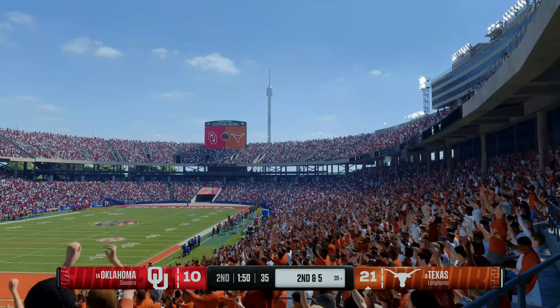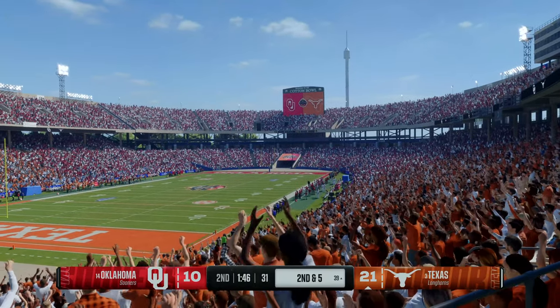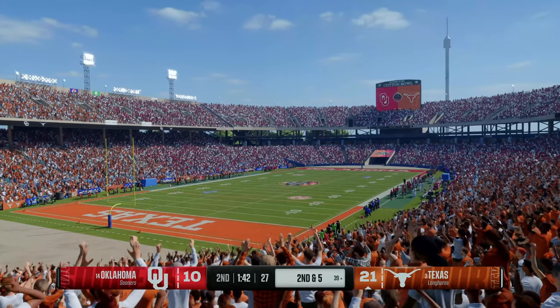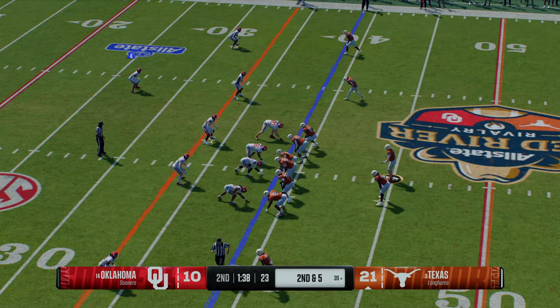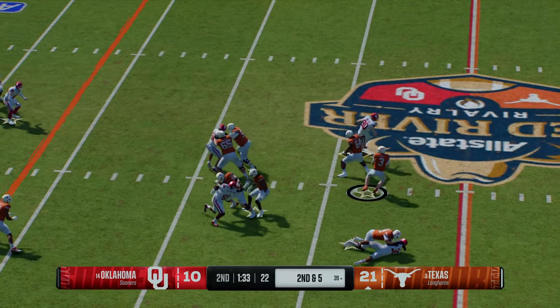Made the catch, but he was surrounded, Kirk. Not much room to run. They did a really good job that time of leveraging him out in space. I thought he might have a chance to be able to shake loose because he is so elusive. But defense, as you said, did a really good job in the open field surrounding him. Just nowhere for him to go to pick up any more positive yards.